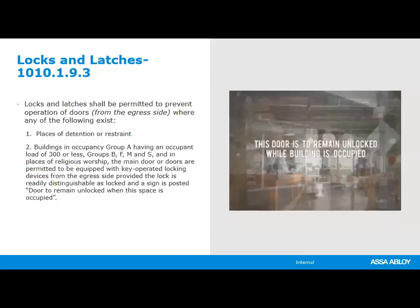Here is a list of some of the exceptions when it comes to preventing operation of doors from the egress side. Number one, and this is left pretty open because the AHJ, the authority having jurisdiction, will be able to apply it based on the type of occupancy and the type of use. But in places of detention or restraint, you are allowed to lock the door from the egress side. This does not give the building owner the right to choose what they consider detention or restraint. It's up to that authority having jurisdiction.